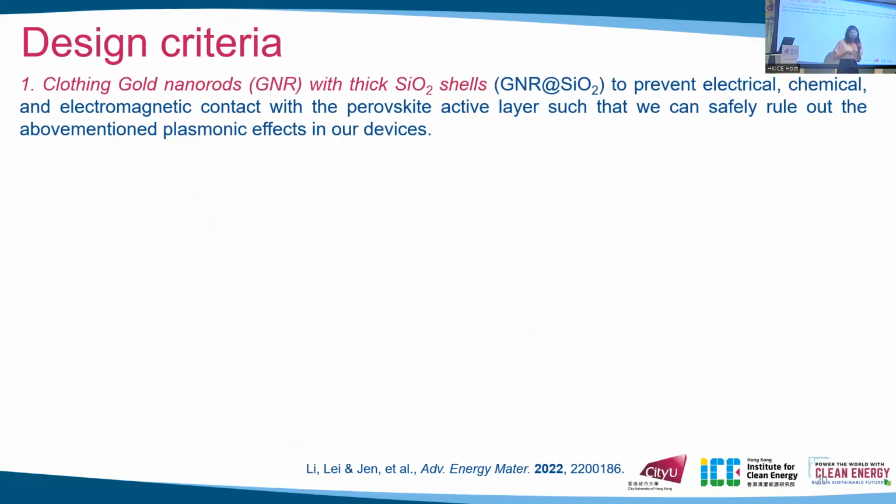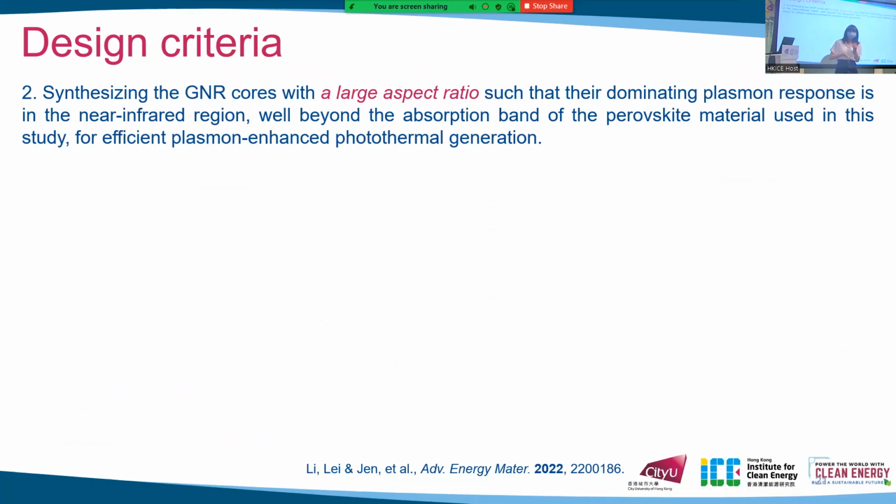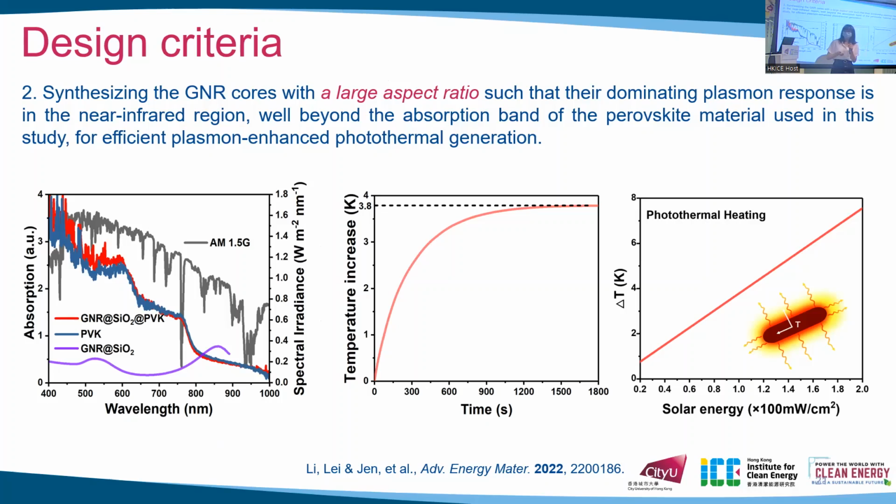First, we enclose the nanorods with a thick, non-conductive silicon oxide shell to prevent electrical, chemical, and electromagnetic contact with the perovskite. The average diameter of the nanorods is about 8.2 nanometers, and the length is about 30 nanometers. The thickness of the non-conductive silicon oxide is 15 nanometers, which is thick enough to rule out all the above-mentioned plasmonic effects in our device. Second, we synthesized the nanorod cores with a large aspect ratio, such that their dominating plasmon response is in the near infrared region, well beyond the absorption of the perovskite used in this study.